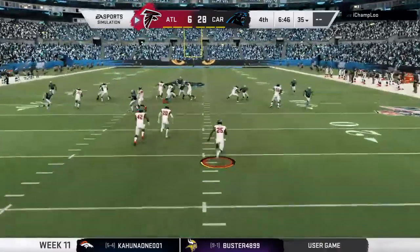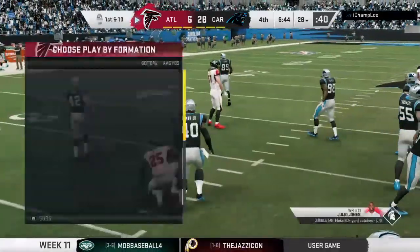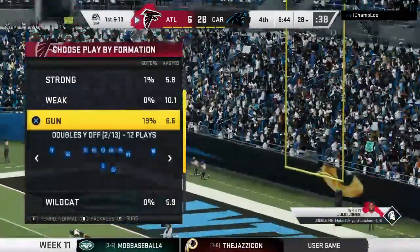This will be taken in at the 1, and he'll take it past the 25 and up to the 28-yard line.